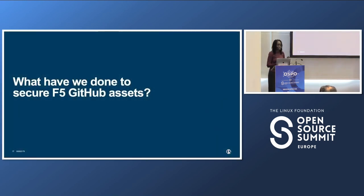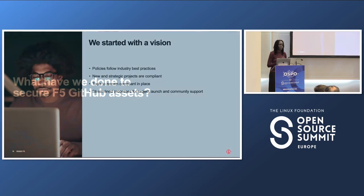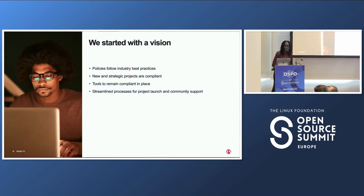So hopefully I've convinced you, at least at a very quick level, because there are a lot of talks that go into detail about this, why you should be thinking about GitHub configuration and standardizing your org. On the F5 side, when we started, we had a vision. What we wanted to do is make sure that in the future we'd be following industry best practices around how you do source code management. I'll talk about why that was a little tricky to find at first.